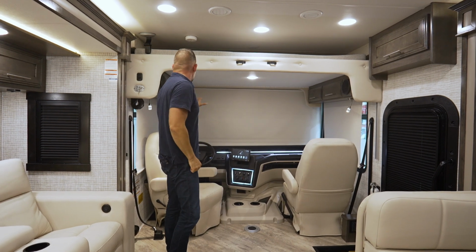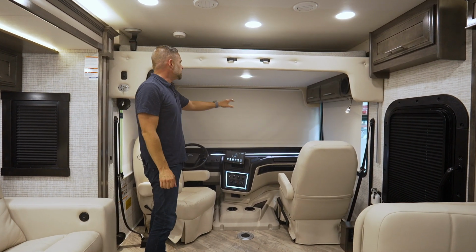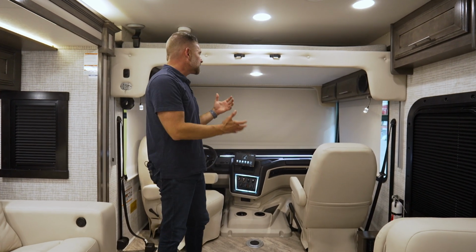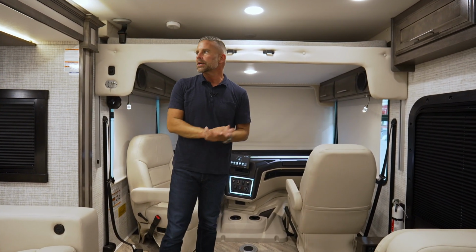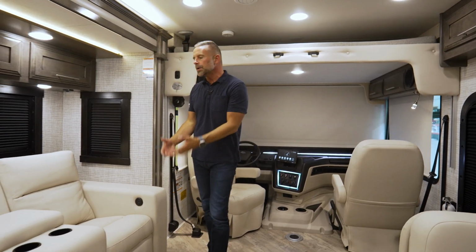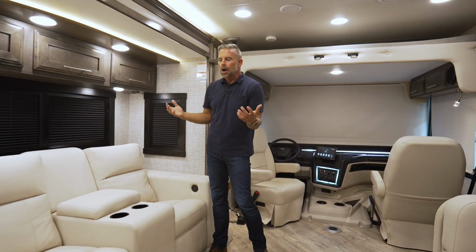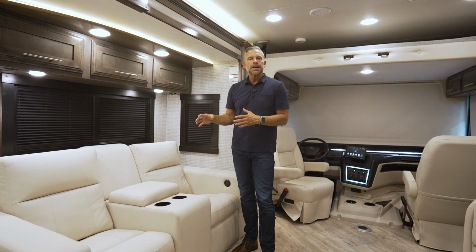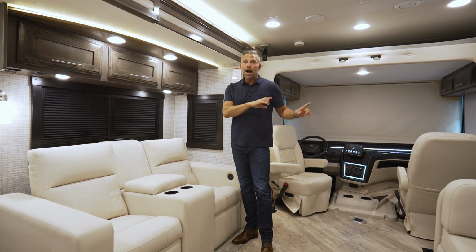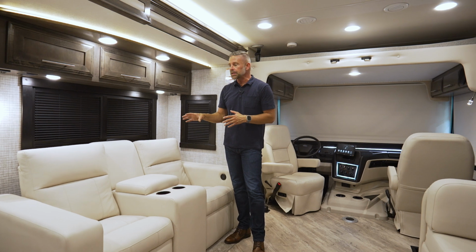Also, we have side blinds. Those are manual, and then our front shade is a power shade to be able to give you privacy as you're in this coach. You are going to notice that we do have a lighter color interior in here. That's on purpose. We have optioned that unit with this, but we also option a lighter color as well. Mentioned outside and inside here, this is the 36H.